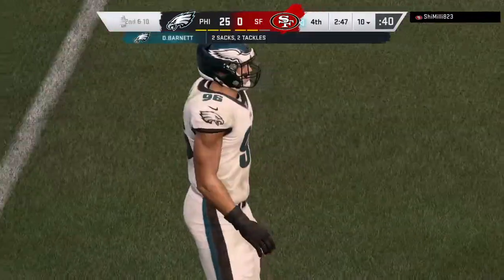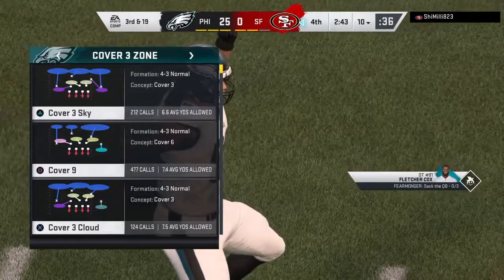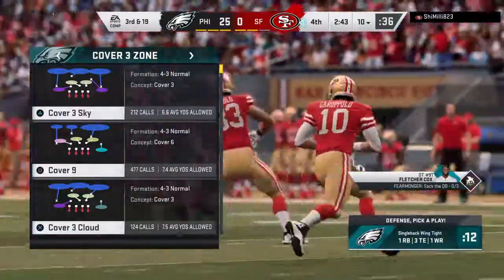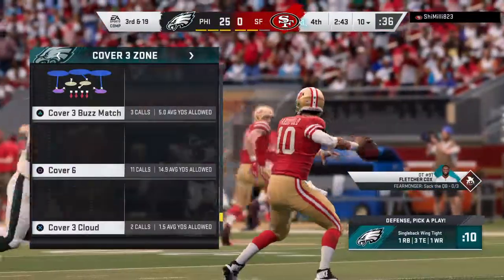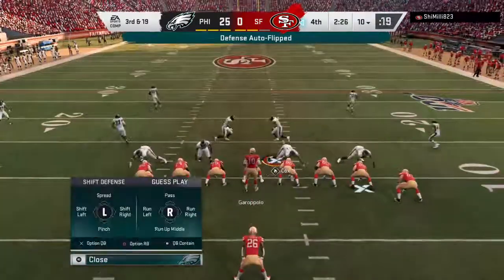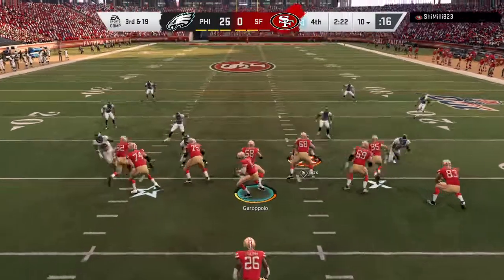Now the pressure comes and he goes down just inside the 10, back at the 9. Derek Barnett picks up his second sack of the afternoon. That last sack puts Garoppolo and the 49ers in a tough spot. They face a third and long.